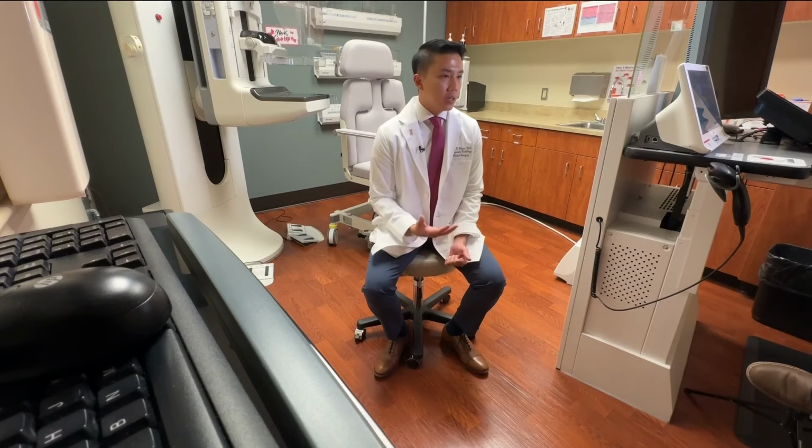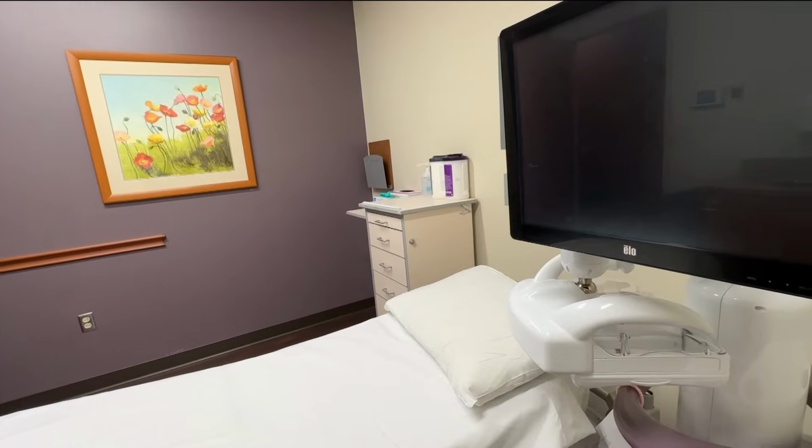Then our last modality is whole breast ultrasound. That's a quick and painless one. It doesn't require an IV, and it looks at the whole breast and it's automated.